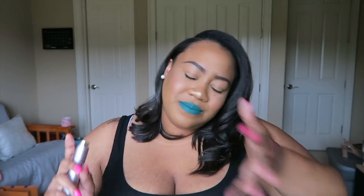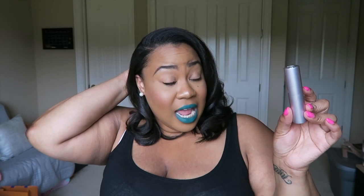Now let's move on to some scents. The first scent I have loved this month, if you guys watched my fragrance review, oh, it just smells so good. It is Glossier You. This is a travel size version that I got from Scent Bird. I did a video in collaboration with them this past month. I love Glossier You. I'm gonna buy it. It smells so good.